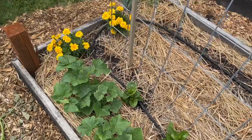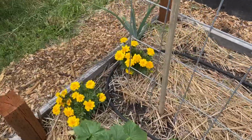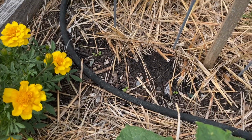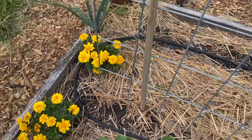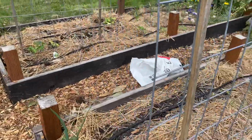My cucumbers this year are just scattered throughout, and these little seedlings in right here, I don't know if you can see that on the camera. Right in there, those are cucamelons, and they're tiny little melons that taste like cucumbers. And I have never grown them, and I'm excited for them.